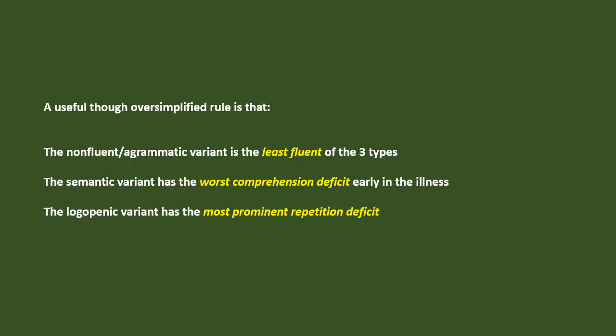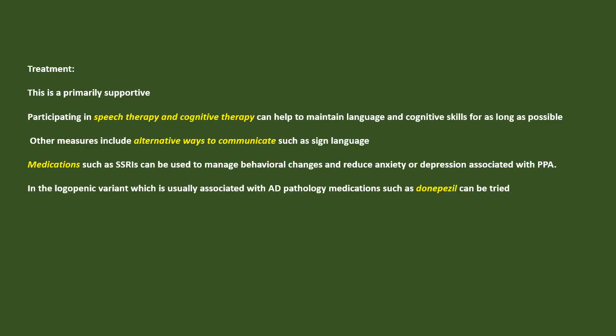A useful though oversimplified rule is that the non-fluent agrammatic variant is the least fluent of the 3 types. The semantic variant has the worst comprehension deficit early in the illness, and the logopenic variant has the most prominent repetition deficit. Treatment is primarily supportive.